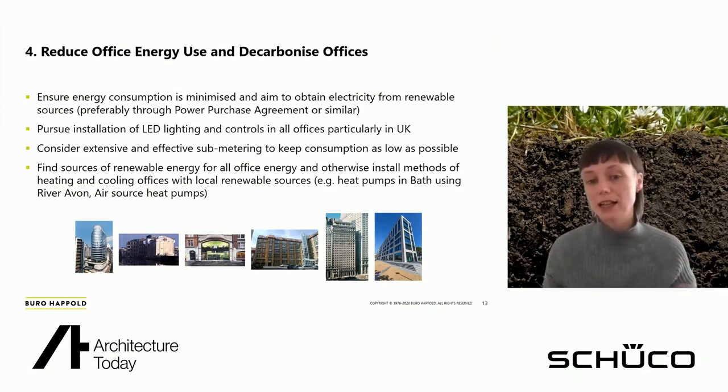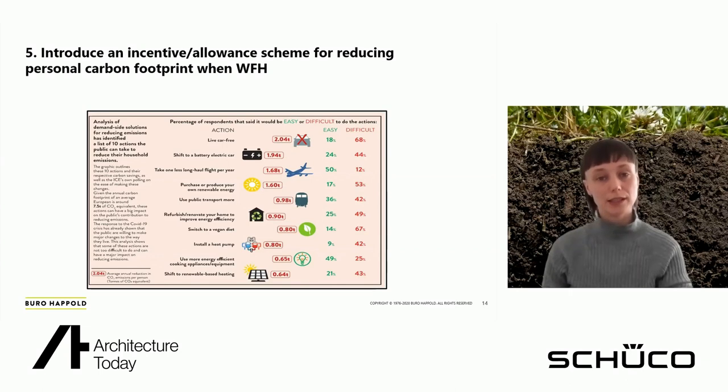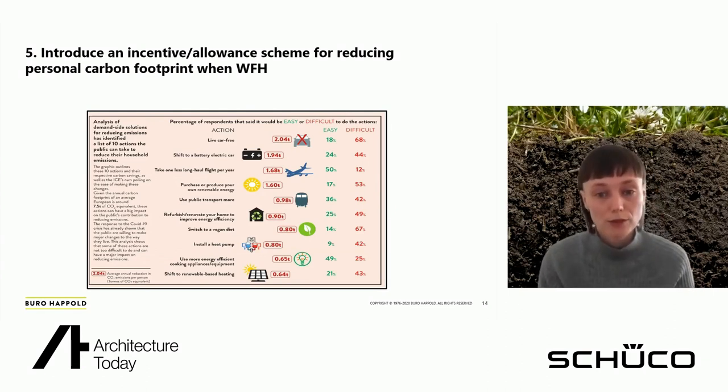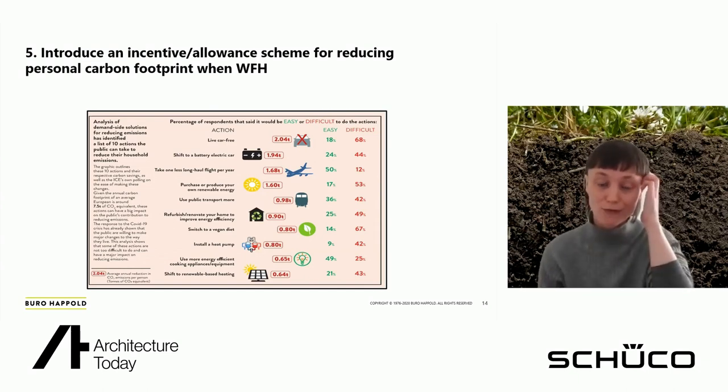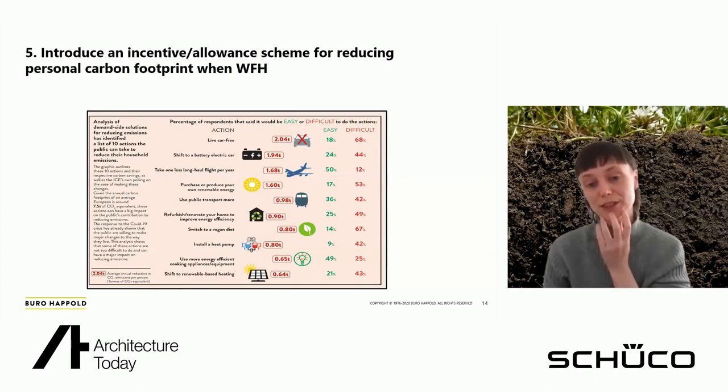And as an international practice, there are opportunities and challenges that vary from office to office, but we are investigating all of these situations. And then finally, this point about having some sort of incentive or allowance scheme for people, allowing people to reduce their own personal carbon footprint. And this is a slide from the New Civil Engineer looking at different options for where we can help our staff. I've personally tried to commit to reducing my own carbon footprint as much as possible, and then offsetting the difference.